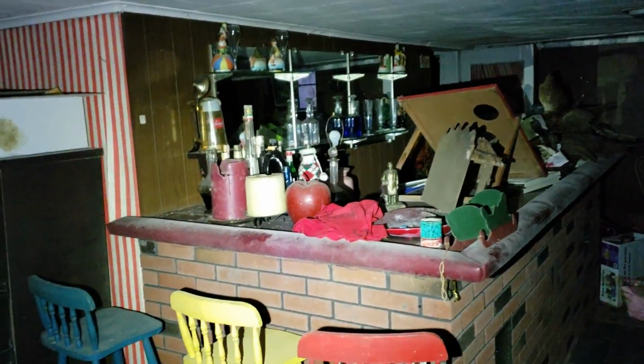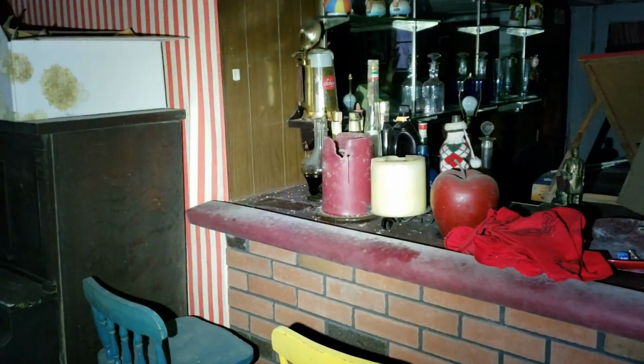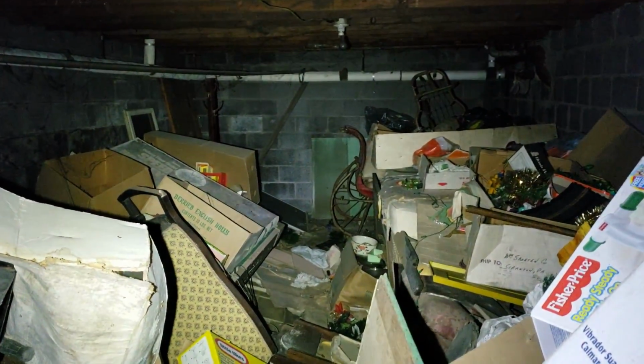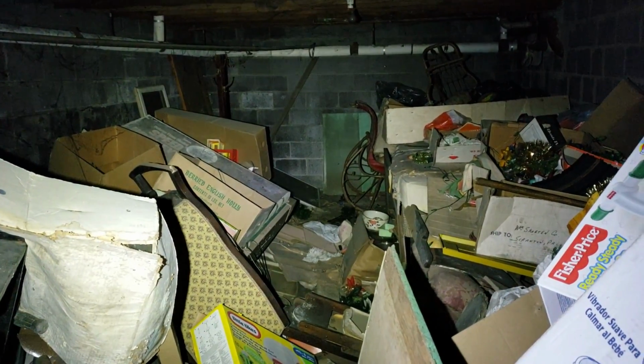But the basement itself is loaded. Got a downstairs bar that's still chock full of liquors. Really nice piano. And back here we got a storage room with some unique items. You can see in the distance there is a really old sleigh, like a Santa sleigh. And there's old furniture in here, chairs. A lot of this stuff is funeral home furniture. But the whole house contents are left behind. Look at these colored stools, they're pretty neat too. I didn't even see those.